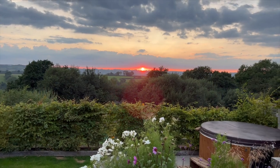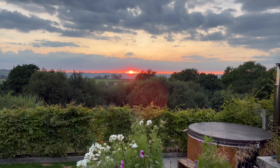Another beautiful sunset. So this is our last day here. Today is very cloudy, but it's still really warm. We've had a wonderful time. I don't really want to go home. It's been so, so lovely.